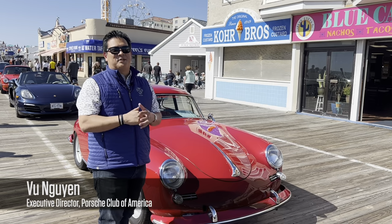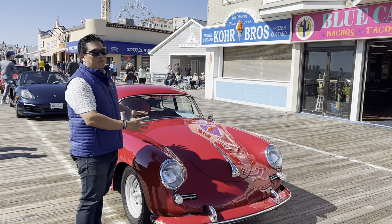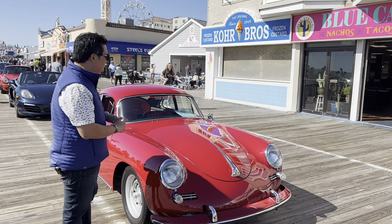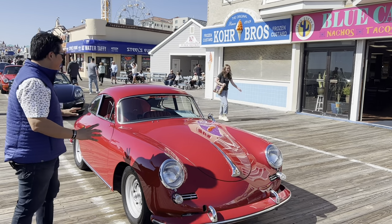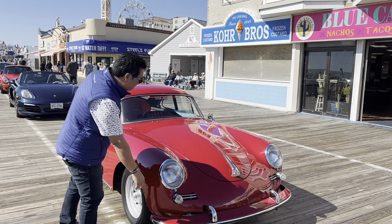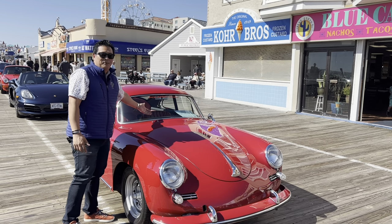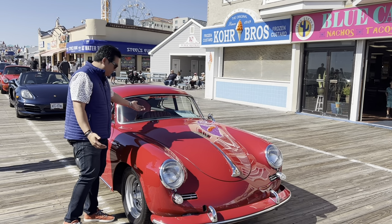Many of you know I've been searching for a 356 for myself, a 356 coupe. Man, would I love to own something like this. This is a 1961 356 that I would say is mildly outlawed. Check out the lowered front bumper. Look at, we were just talking about this on our podcast, wipers removed. Why? I don't know, but it looks pretty cool.